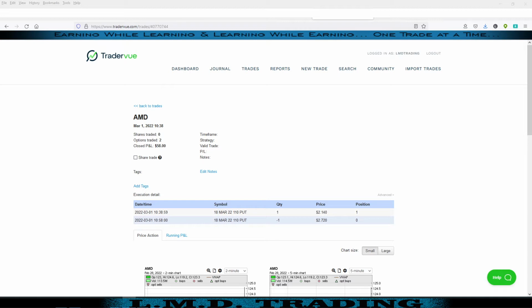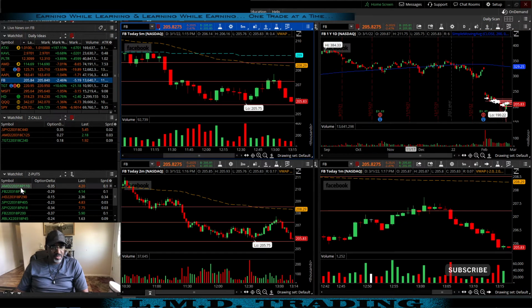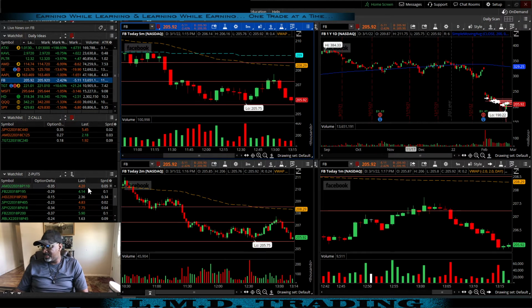If you look at this AMD, we bought the put at 2.14 and got out of it at 2.72, and we see that this is the March 18, 110 put. I also bought a couple of these and held overnight in my other account, and I got out of those a little earlier than I got out of this one. But let's take a look now at that put. AMD March 18, 110. That put right now is trading for $4.20. It is up $206 above what I paid for it this morning.